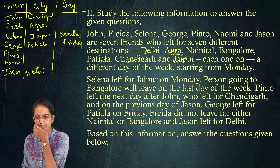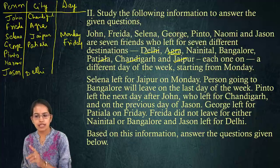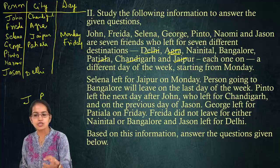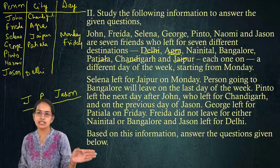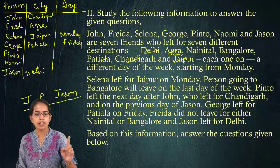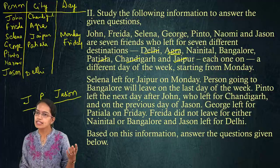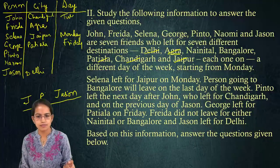Now read the sentence carefully. Pinto left the next day after John, who left for Chandigarh on the previous day of Jensen. So Pinto left on the next day of John, and this was on the previous day of Jason. That means all of these 3 left in a sequence. We already know Monday and Friday are occupied. So 3 days in the sequence, what are those? Tuesday, Wednesday and Thursday. So you have John, who left on Tuesday.